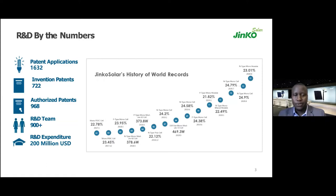Briefly, if you've been keen in the past few years, we've been launching new modules and new technologies. The reason for this particularly is a huge investment in research and development. Annually, we spend close to $200 million on research and development. And we have a team of more than 900 members working on product development each and every year.